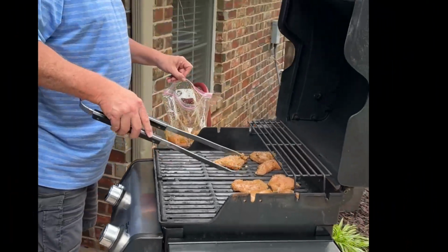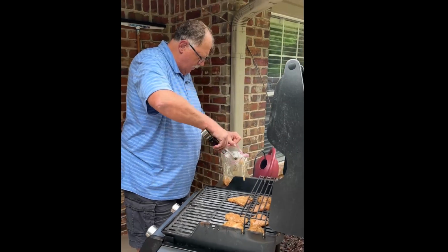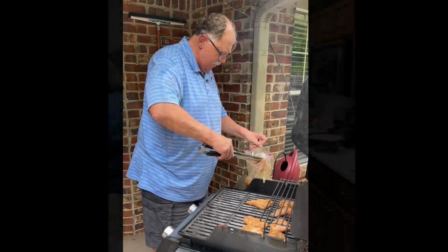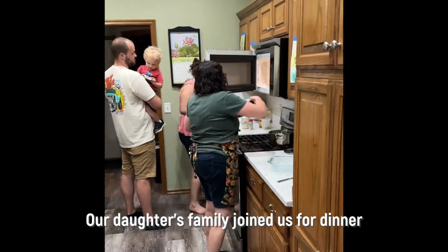Grill master extraordinaire. Popping the chicken on for a little cooking here. Stuff going on in all directions.